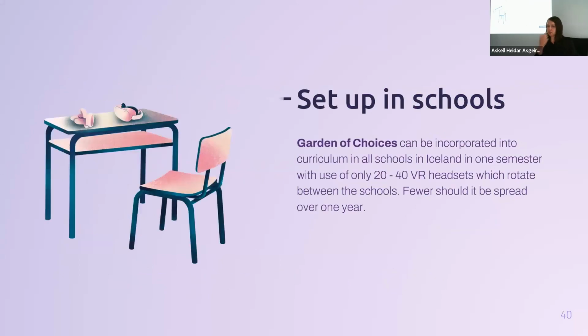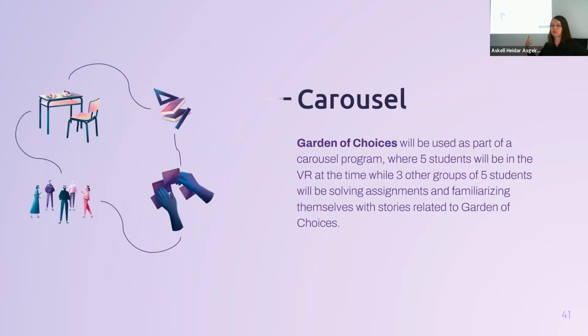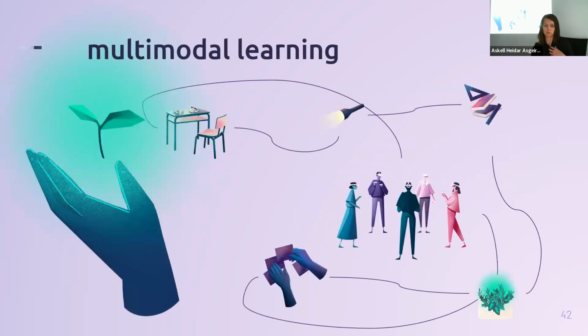Yeah, the setup in schools is maybe not so relevant here, but it's like how you can have these headsets go between schools. We're not forcing every school to own their headsets. And we think of it as a kind of carousel in the school. So 5 students are doing this, and 5 groups of 5 students are doing other assignments that are created by the teachers or in collaboration with us.